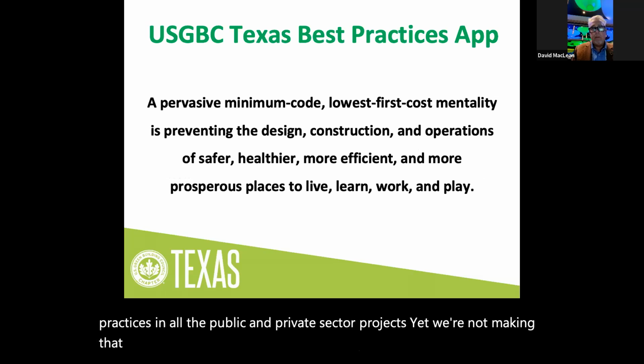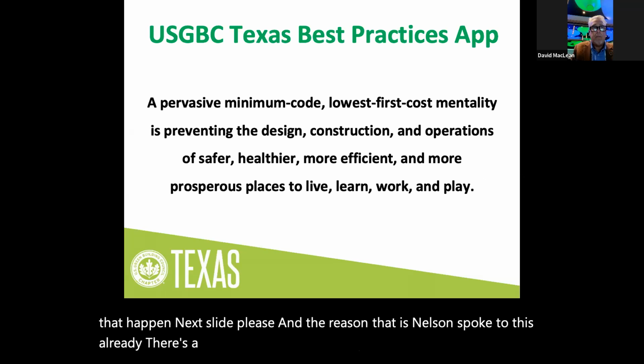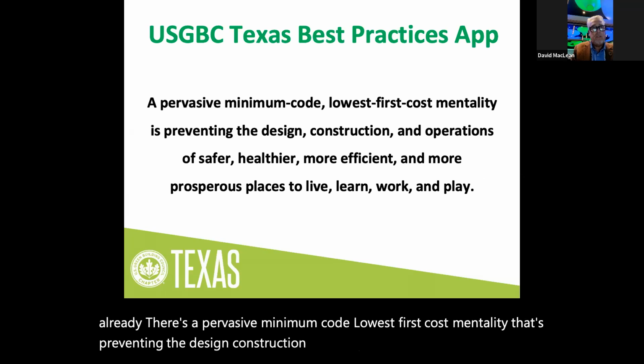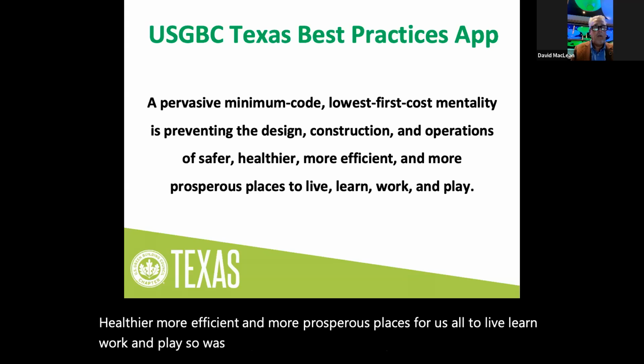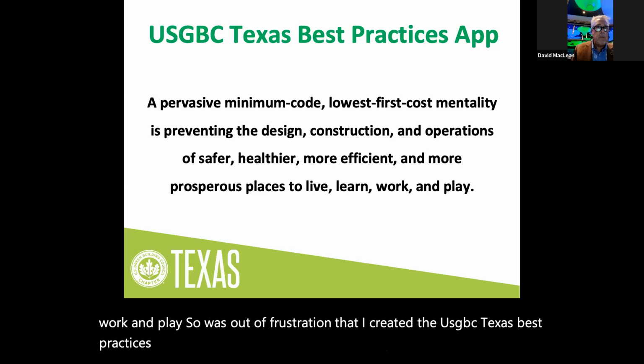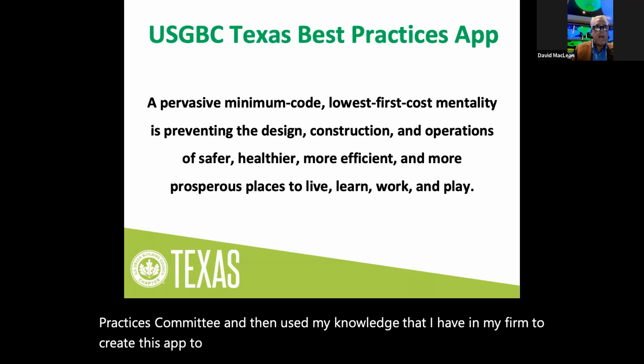Next slide, please. And the reason for that, as Nelson spoke to this already, is a pervasive minimum code, lowest first cost mentality that's preventing the design, construction, and operations of safer, healthier, more efficient, and more prosperous places for us all to live, learn, work, and play. So it was out of frustration that I created the USGBC Texas Best Practices Committee, and then used my knowledge that I have in my firm to create this app to bring a resolution to these items. Next slide, please.